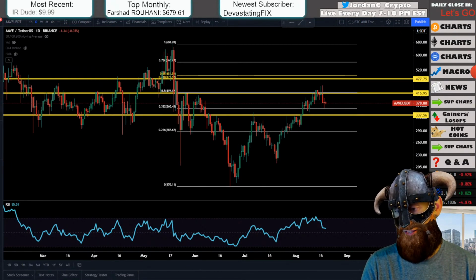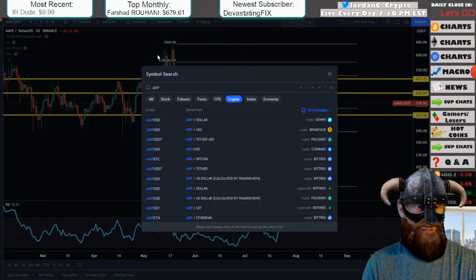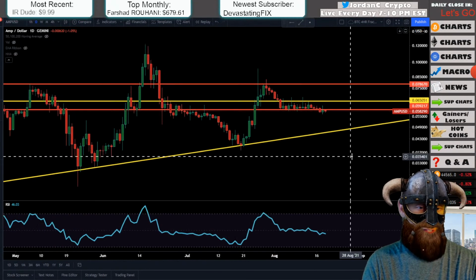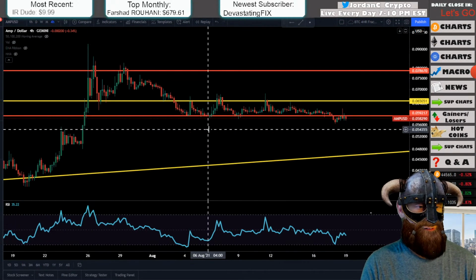Let's see. Aave. Shane said, what's up with AMP? AMP's still going sideways. Looks like AMP actually broke from its little trend. So we were kind of stuck between, if we go to the 4 hour, we were kind of stuck in between here.